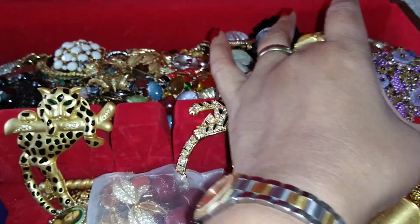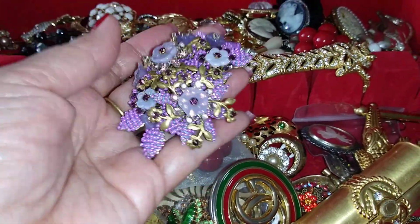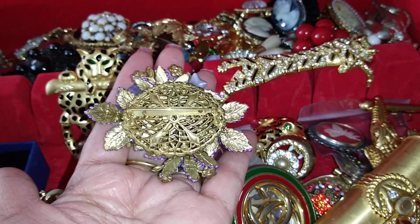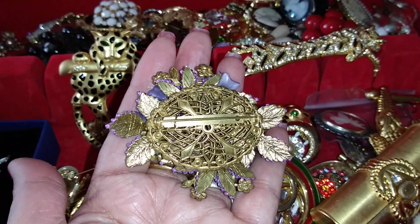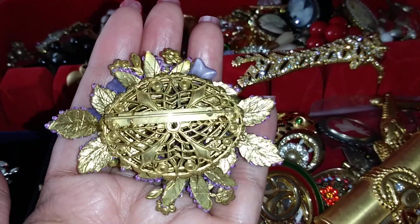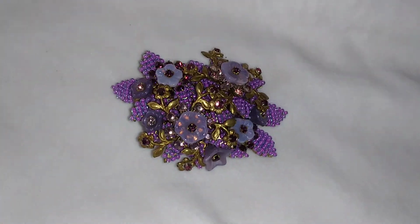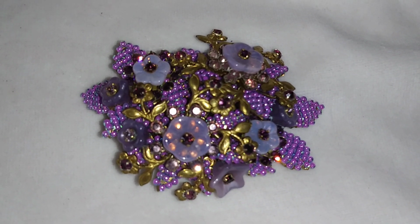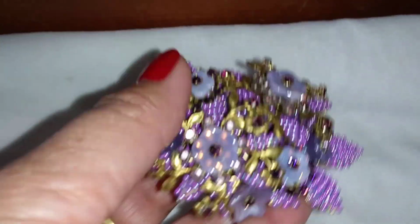All right, and of course, this is an unsigned beauty, and this is big. It's probably by a protege of Miriam Haskell. I've forgotten the name, guys, but it ends with New York, New York. But look at the detailing in the back. This may be an unsigned piece, but I know this was made by, it's not Di Marino. I've forgotten, guys, because it's been a long time since I've looked at my pieces. So there you go. It's big. It's massive.